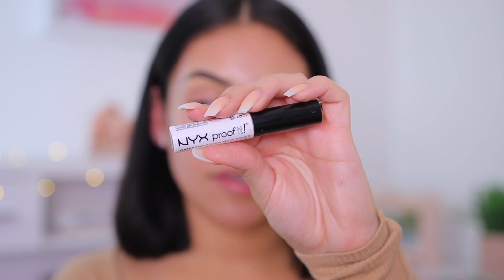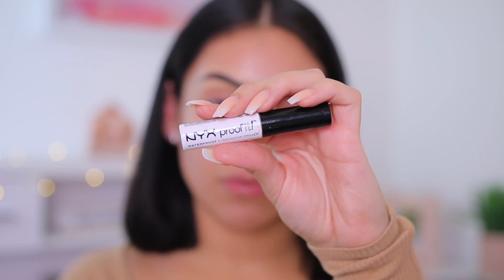Okay, so the brows are done. What a difference, I know. I'm gonna start by priming, and I'm just gonna use my NYX Proof It Waterproof Eyeshadow Base, which is one of my favorites at the drugstore. This one specifically, I think it just comes in one shade. It's just like a transparent kind of thing.